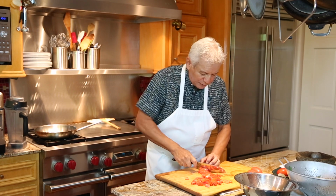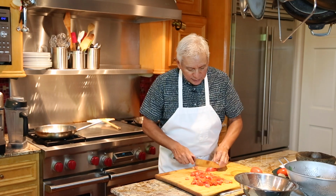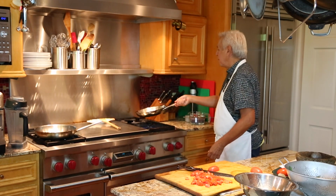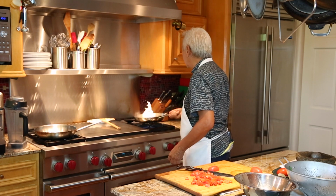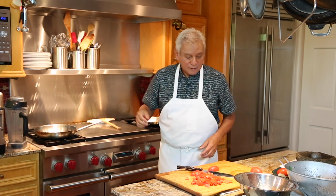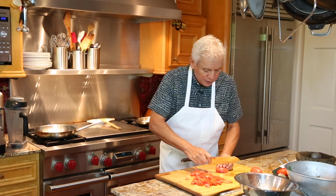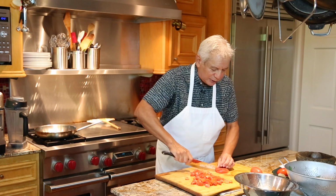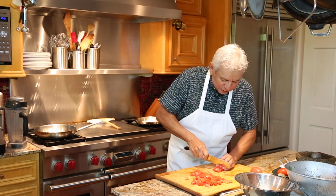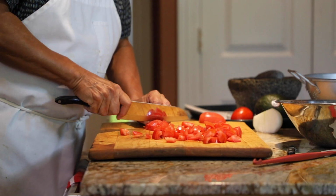And also, you want to make sure that everything is very fresh. I can't stand stale pico de gallo. Pico de gallo has to be very, very fresh, and you want to get to the bottom of the bowl when you make pico de gallo, which is very similar in the combination of ingredients as this is.